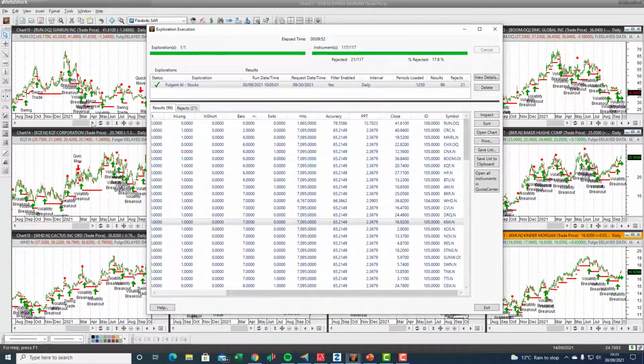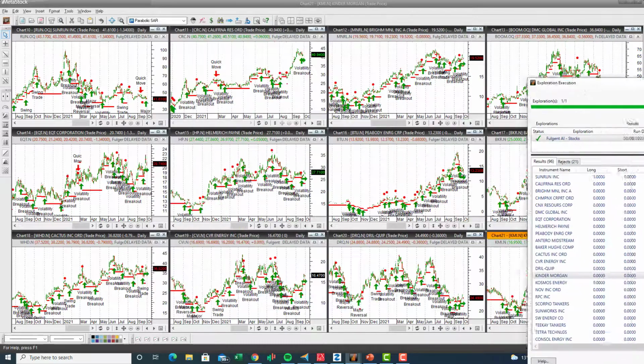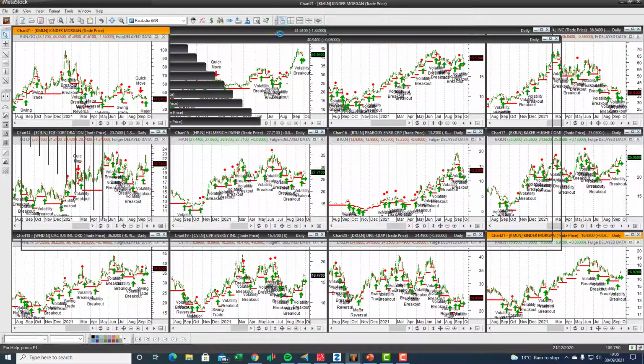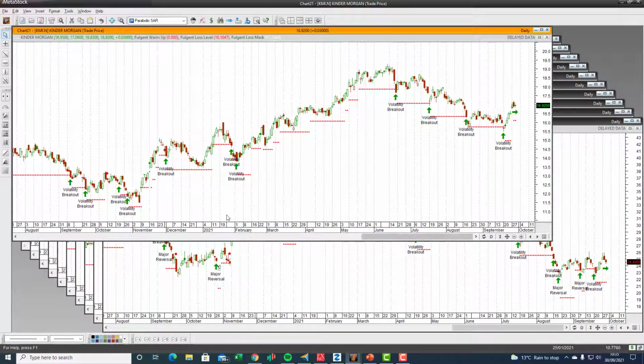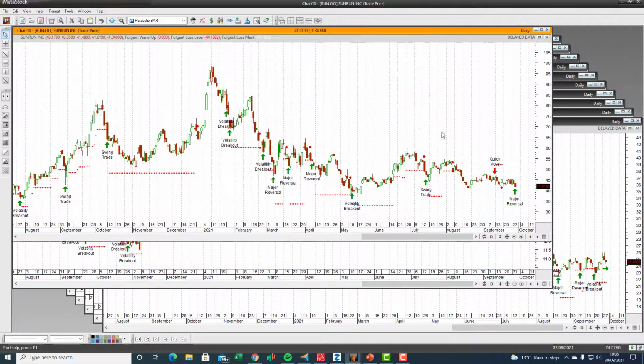Okay, so we're going to review the top 10 or 12 of the most recent trades, and then we can also look at some of the older trades just to give you an idea how successful some of the other trades are. So I'm going to take this off screen. Hold on, I'm moving that off screen. So we'll start with Sunrun. Maximize that. There we go.